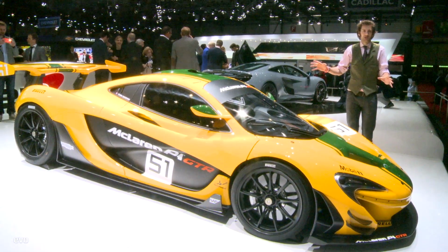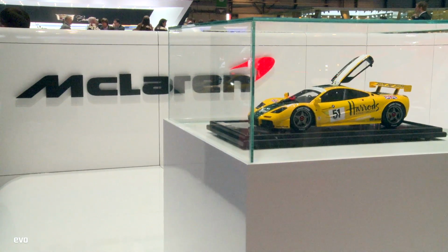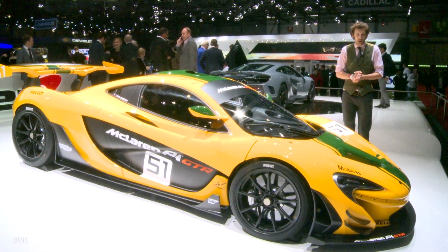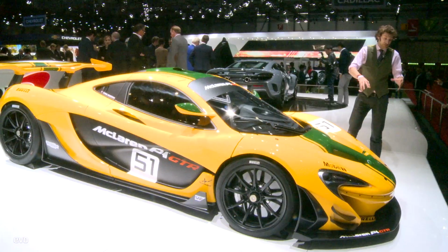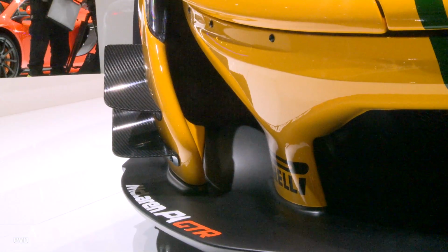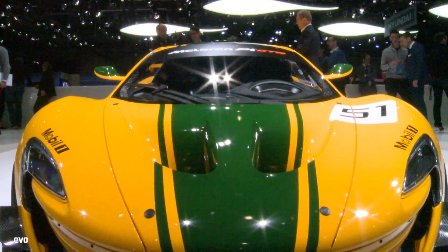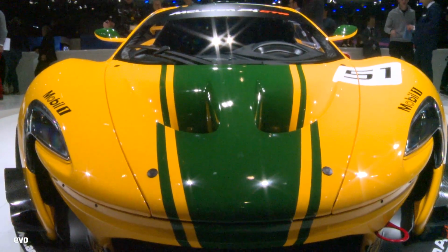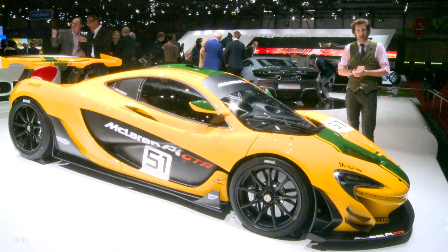I'll start off with the livery. It's obviously inspired by the famous Harrods livery on an original F1 GTR. A lot more aero at the front. We've got bigger radiators, bigger air intakes, increased dive planes. The downforce, which we'll get onto at the back, has actually gone up by 10%, so you're looking at 660 kilos at 150 miles an hour.